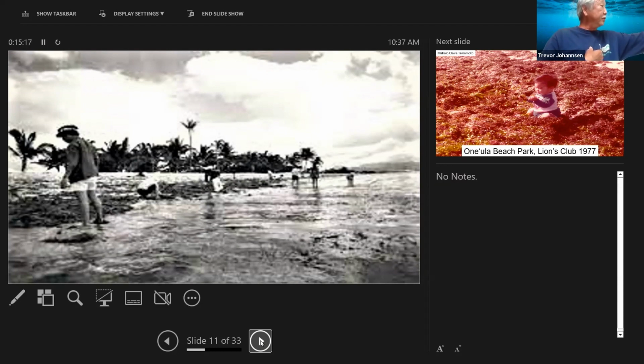At Ewa Beach, you see a lot of people harvesting limu, but they're not harvesting so much from the water. You see there's so much limu in the water, yeah? You don't want to go swimming in there because it gets into your shorts and your sunsuit and you're itchy. When you go home, you take a shower, you can still smell the limu. But this is how people used to harvest limu.